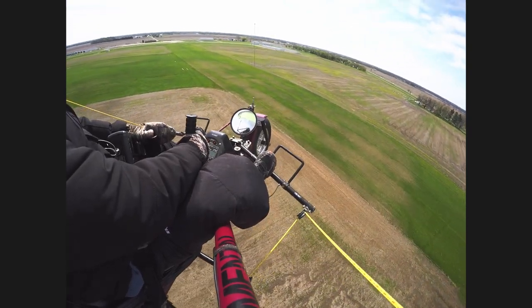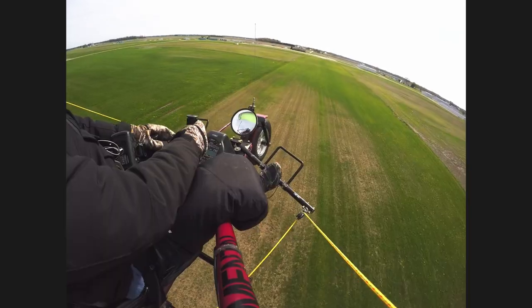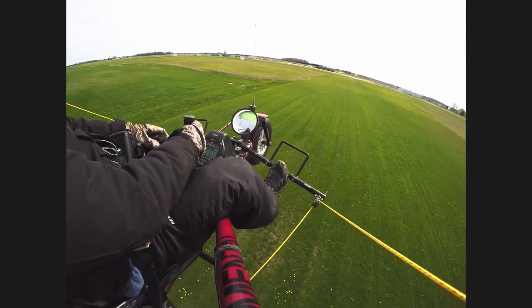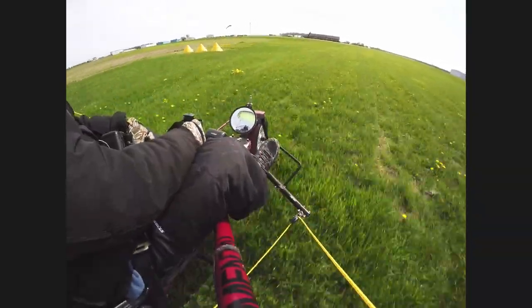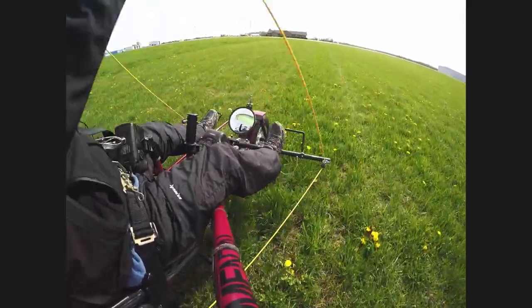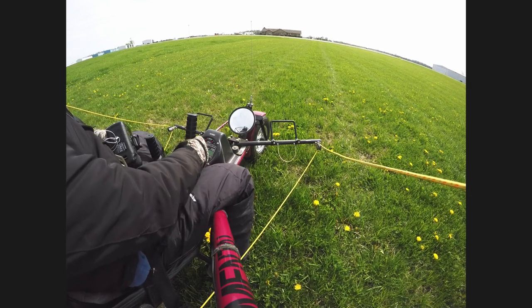Shelbyville traffic, 9 Mike Papa on a short final for runway 9 at Shelbyville. Northeast corner of runway 9, out of the way, we'll be away from the radio for 10 minutes to pack the parachute, Shelbyville.